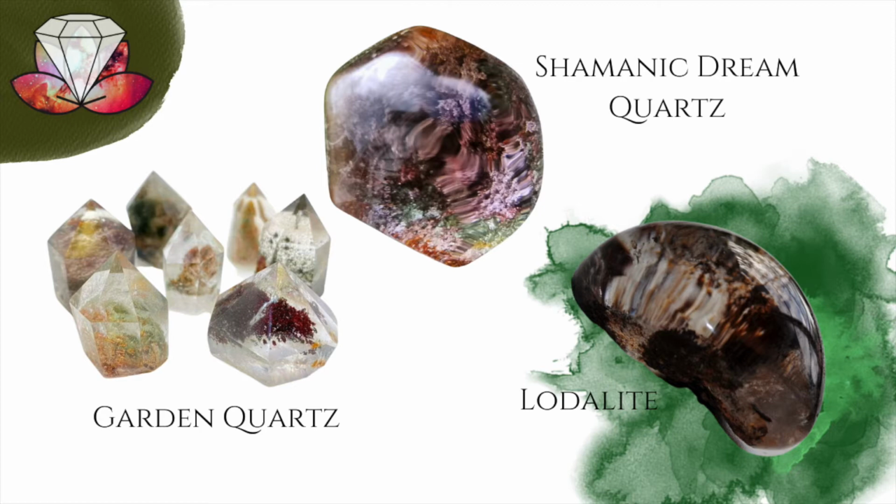Also, you have shamanic dream quartz, which is very similar, but they look like a lens, and they might not look like a garden, they might just have patternings. They often have a lot of smoky quartz within them, and they're unlike the garden quartz, where you have a clear quartz with a little garden display. The shamanic dream quartz will mostly have stuff going on inside it all the way through, like edge to edge, full up usually.